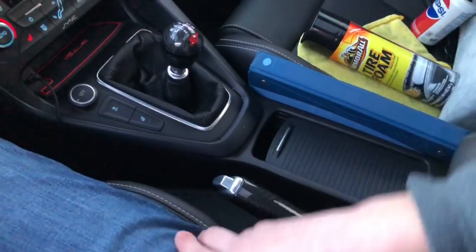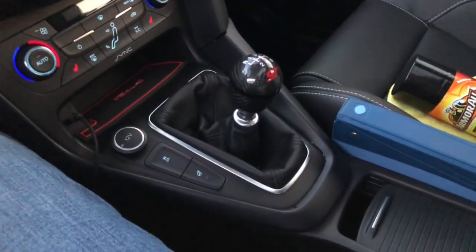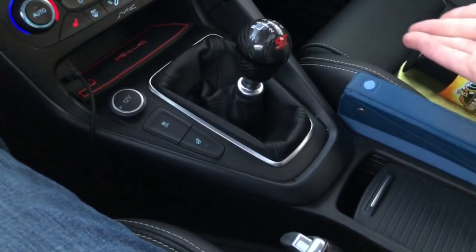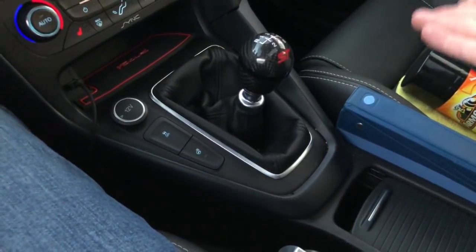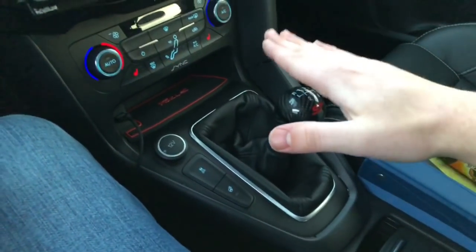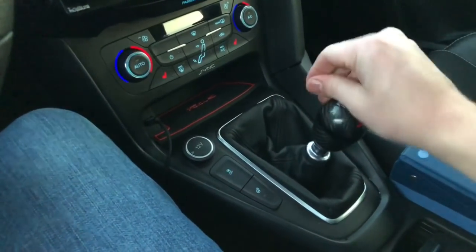So when we had the console out as well, we put a short throw shifter in. Now I bought this short throw shifter from Ford Performance. Again, that was not another cheap mod, but if you have a Focus, I strongly recommend you get a short throw. Height wise, it's way shorter, so I can just slam it into gear now.